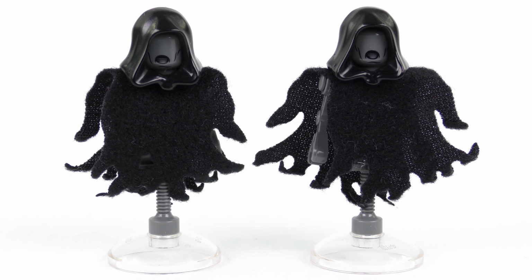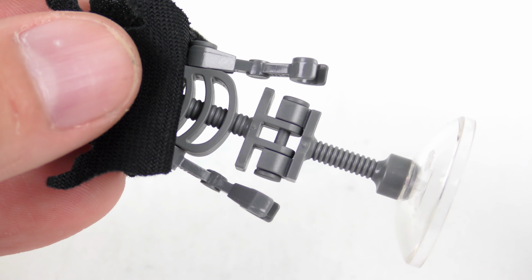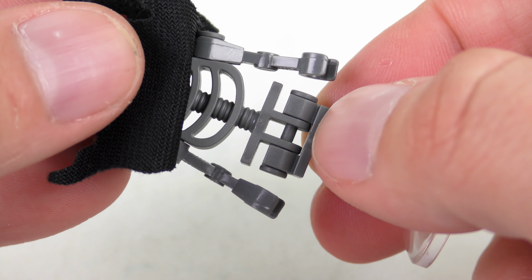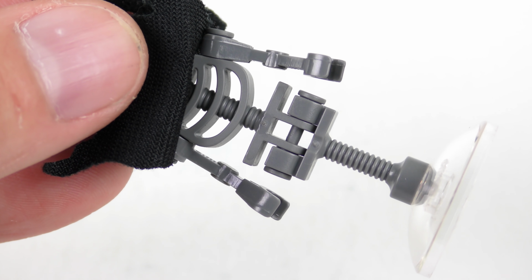Finally, for the 4842 minifigures, we have a pair of Dementors. These guys are notoriously fragile, so I'm going to avoid overhandling them. They both stand on clear transparent discs, which gives the illusion that they're floating. Underneath the cape is a kind of robotic skeleton, and in fact these are the pieces here where the body connects to the legs, where these tend to snap over time.